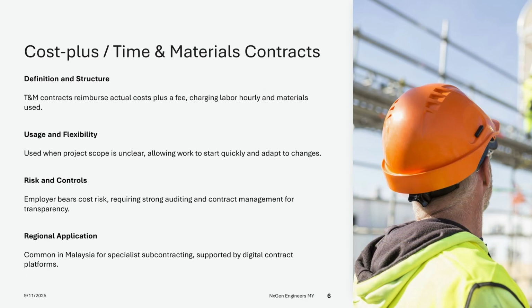Cost plus or time and materials, T&M, contracts are agreements where the employer reimburses the contractor for actual costs incurred, plus a fee that may be a percentage or a fixed amount. T&M contracts typically charge for labor on an hourly basis and for materials used. These contracts are used when the scope of work cannot be clearly defined at the outset, such as in early works, unforeseeable tasks, or professional services. They are also common for specialist subcontracts or variations.